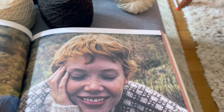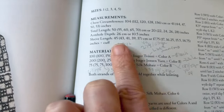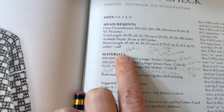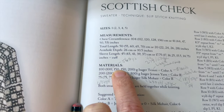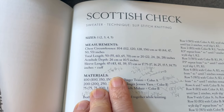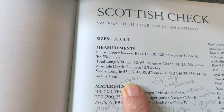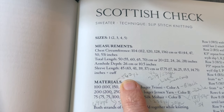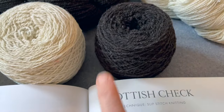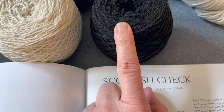So I flipped to the pattern, which I'm going to show you now. That's the whole sweater. I had to do math because she doesn't give the yardage, she only gives the grams. So I would either make the second or third size. I have to figure it out. I need to do a gauge swatch too. I can see that color A, the black, only needs 560 yards for the second size, and somewhere in between for the third size, I'm guessing around 600 yards. So I think I'm fine with this yarn if I can make this work in lieu of a lace weight. And this is a pretty fine fingering weight, so I think I'll be okay with that.